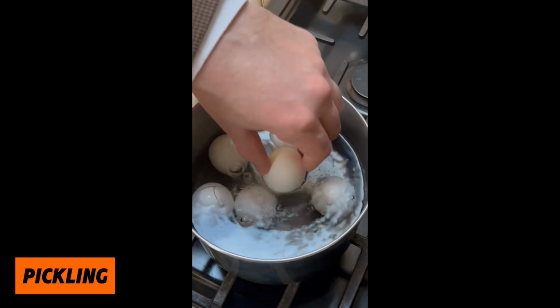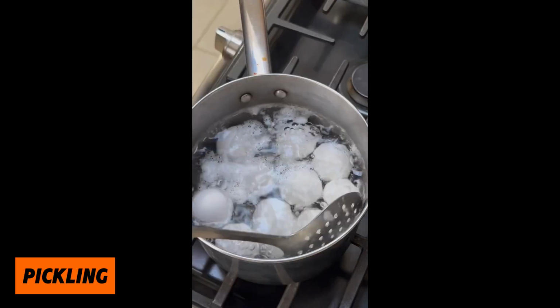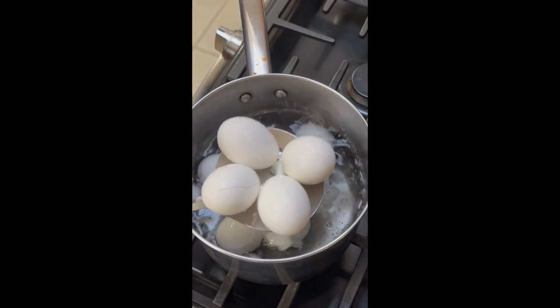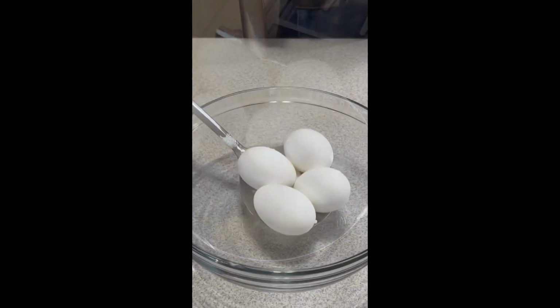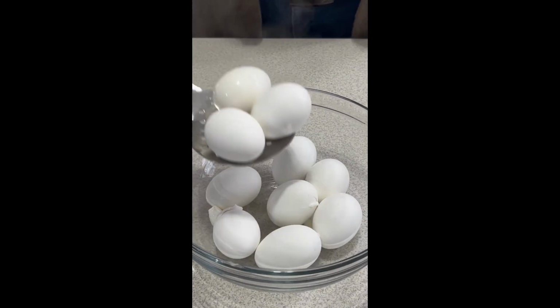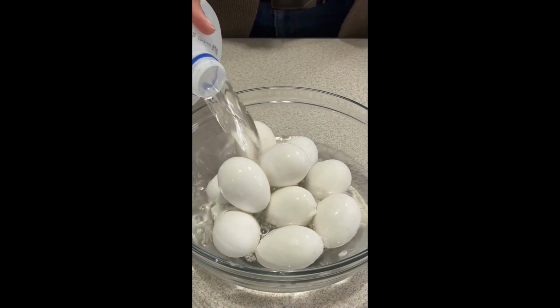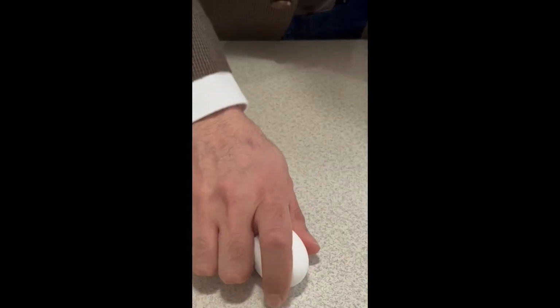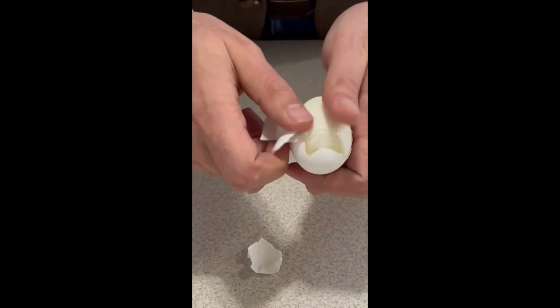The Amish have also mastered the art of pickling eggs, which not only extends shelf life but adds a distinctive, tangy flavor. Pickling eggs is a time-honored tradition that involves submerging hard-boiled eggs in a brine made of vinegar, salt, and spices. This method was widely practiced in Europe and North America, as it allowed people to store a nutritious protein source at room temperature for long periods, and pickled eggs became a staple snack.